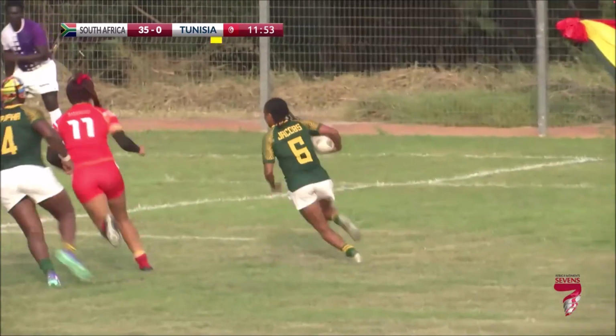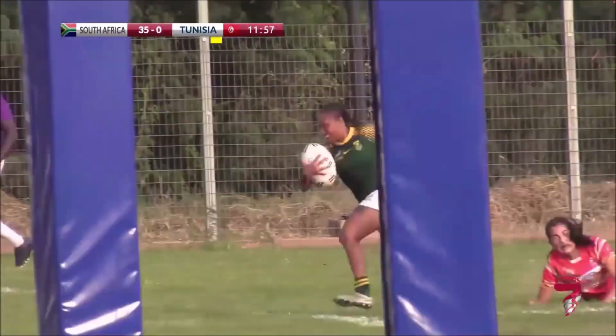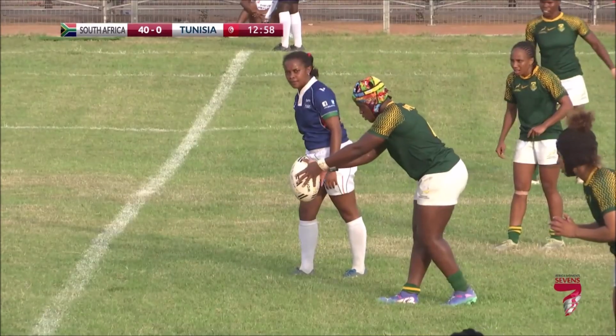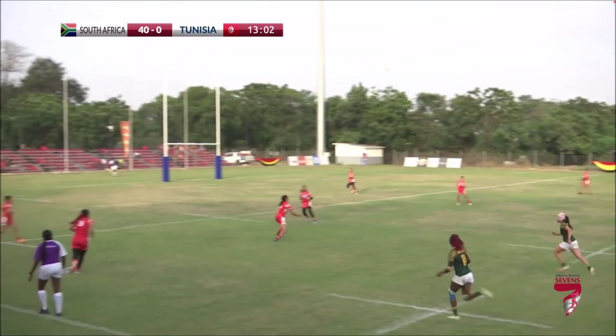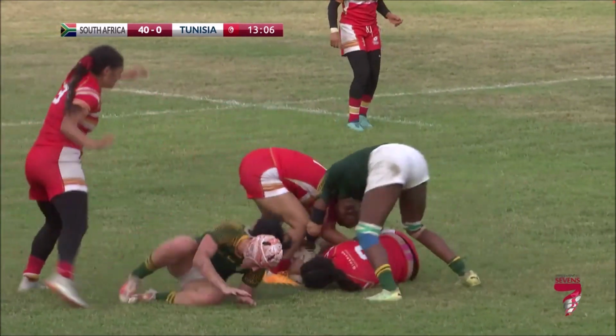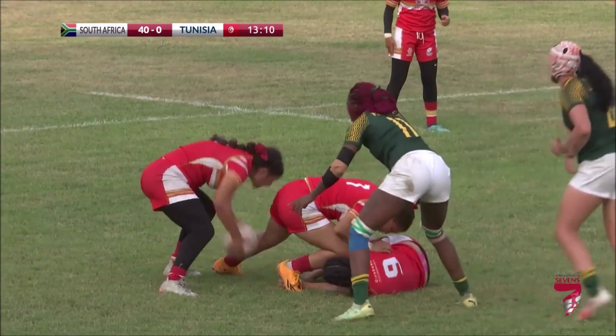Jacobs, and she'll run around and go and score in the corner. She's got a lot of pace. Not in the corner, but she still scores. 40 points with no response from Tunisia. Conversion was not good. And again, it's Masuku and Lamprecht making the tackle.